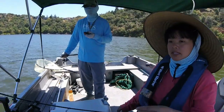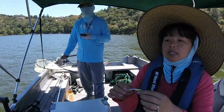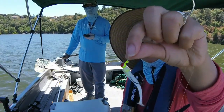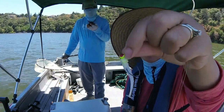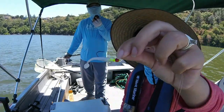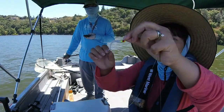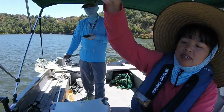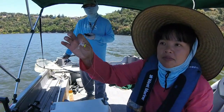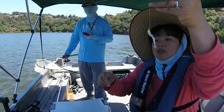We're here at Clear Lake again. We're still using the 116 jig head, braid, and fluorocarbon leader, and this is the imitation of the Keitech, which is smaller, but they still do the job. I'm still using it double, which works fine because the fish are pretty low in the bottom, so we're putting more weight on it.